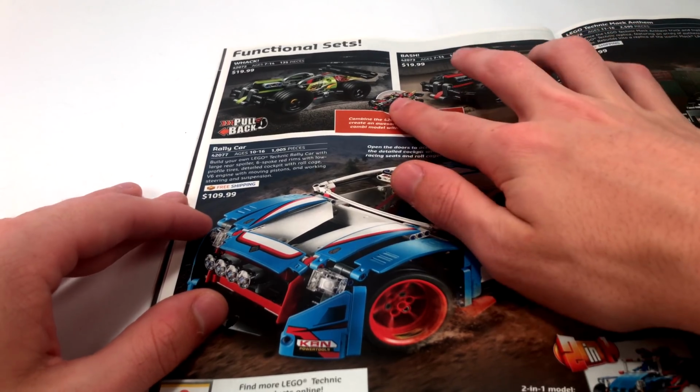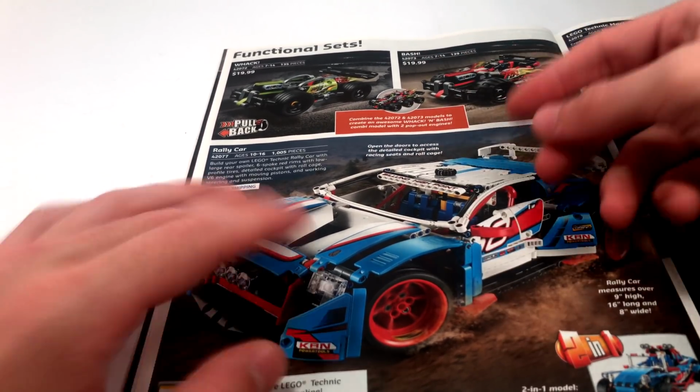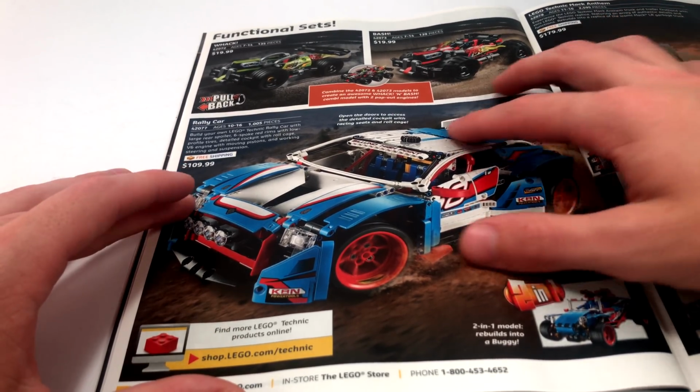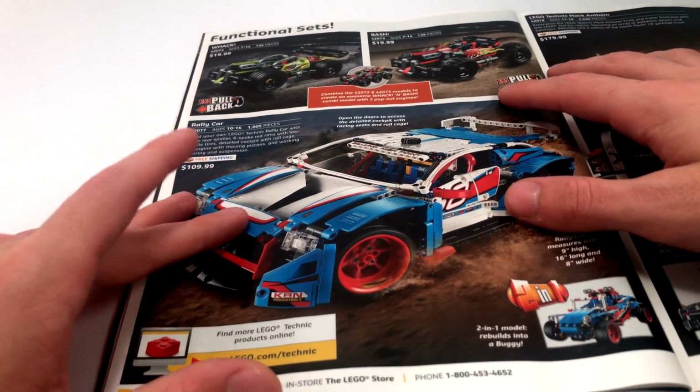Next up, we have some Lego Technic here. We have the Bash and Whack. That's pretty cool. You can pull them back and they'll fly off. That's pretty neat. Then we have the Rally Car, $110. I think it looks pretty sick. If you're into that kind of thing, I would totally recommend that, I suppose.